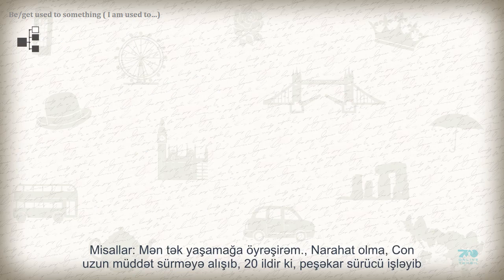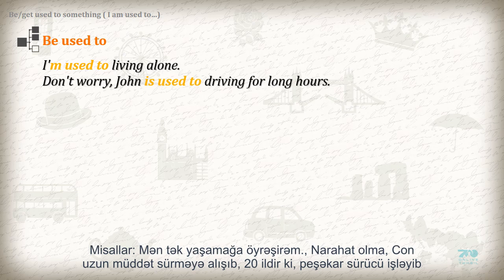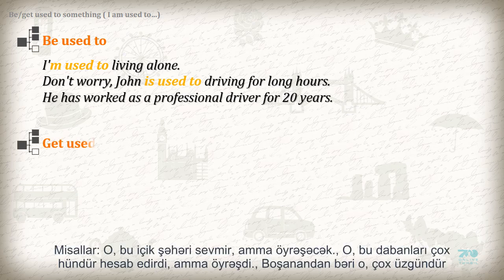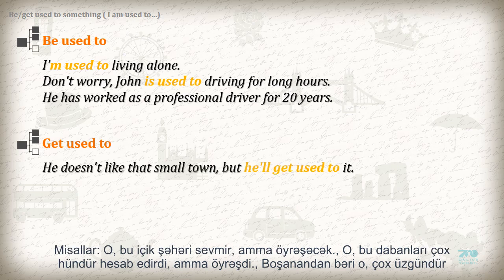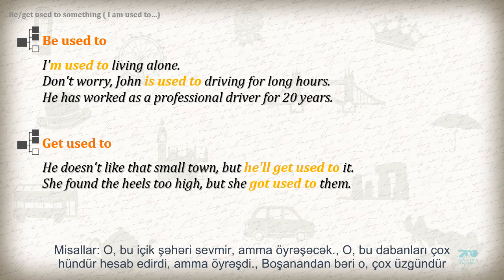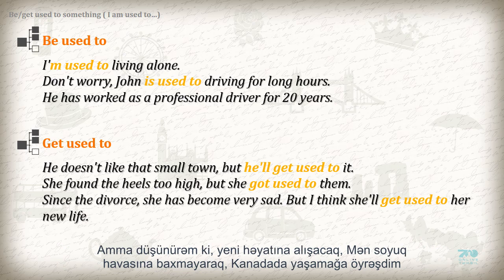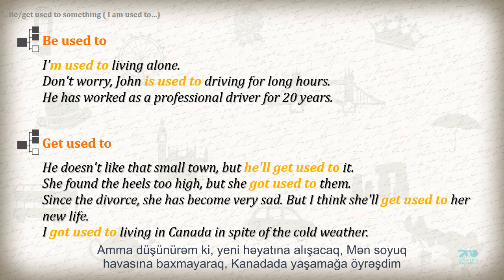Be used to, get used to. Examples. Be used to. I'm used to living alone. Don't worry. John is used to driving for long hours. He has worked as a professional driver for 20 years. Get used to. Examples. He doesn't like that small town, but he will get used to it. She found the hills so high, but she got used to them. Since the divorce, she has become very sad, but I think she will get used to her new life. I got used to living in Canada in spite of the cold weather.